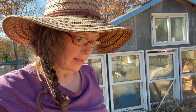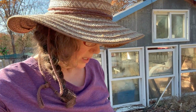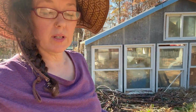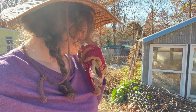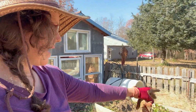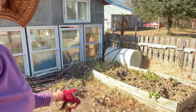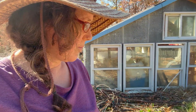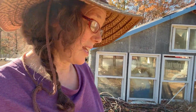Possible change of plans with the asparagus. That is going to be a pain. They have really rooted down in this bed. I think what I'm gonna do is leave it for now. I'm gonna go ahead and get these beds out, and they're actually gonna be further away. They're gonna be up against the fence. So I don't know, the asparagus may just stay in the garden, which is fine, I guess.